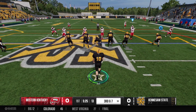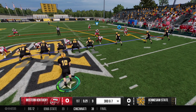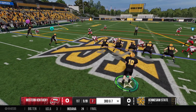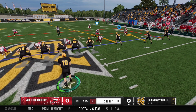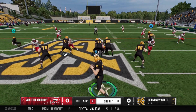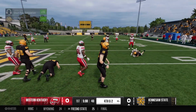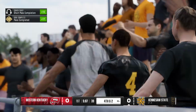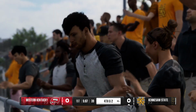They'll try to move the chains on this third and long from the 50. Get set, get set. From the gun, wants to pass. He's right on target. Good tackle there to stop him short of the first down. It'll bring up a big decision.